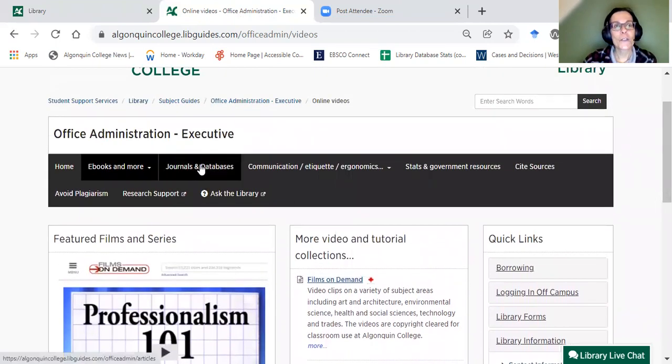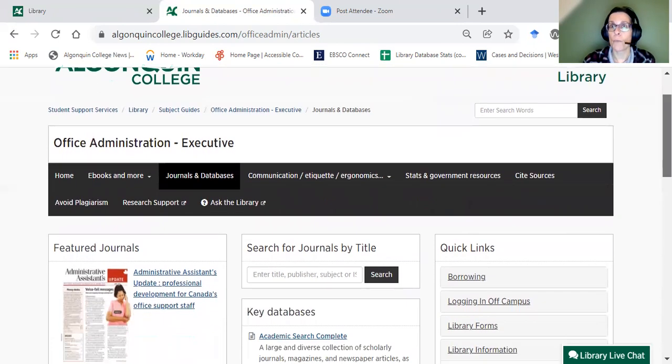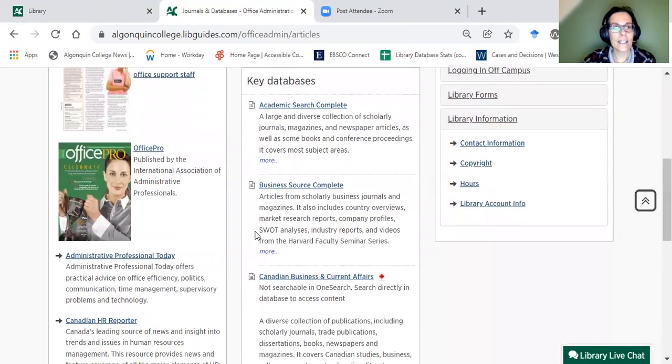Under journals and databases, we'll go a little further. We'll try to list some of the titles of magazines, journals, and newspapers that are really important to your field of study. Because if you're reading them online, it keeps you up with the issues and trends that are happening in your program area. We have some of them that the teachers ask us to add to this guide. And you can see the links are linking into databases to which we have access. So if you're in our databases, you'll never have to pay for something. It's already taken care of.